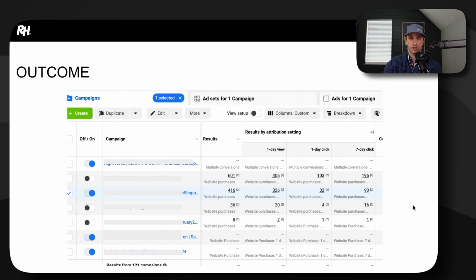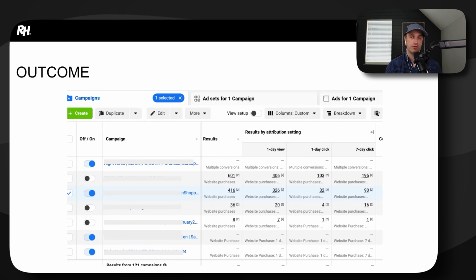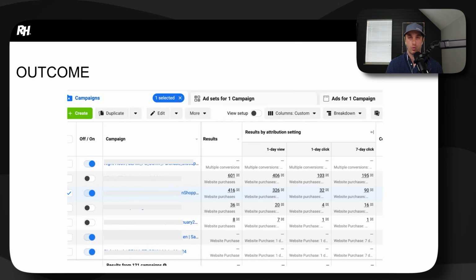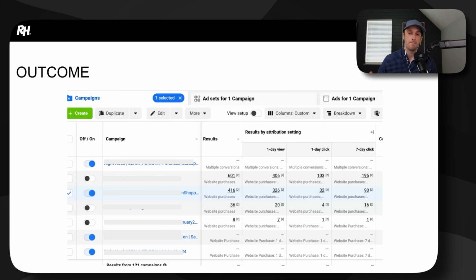In your attribution settings, you can set what window people are taking action in. By default, when you launch a campaign, Meta uses a 7-day click, 1-day view attribution. That means if someone sees my ad today and buys within 24 hours, Meta will take credit for that sale. That's the 1-day view. But if they click today and don't buy for the next 7 days, but buy on that 7th day, Meta will take credit for that.